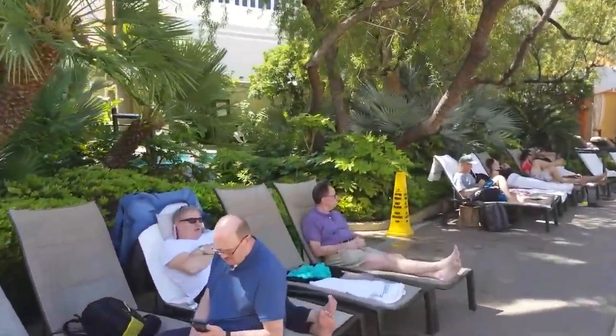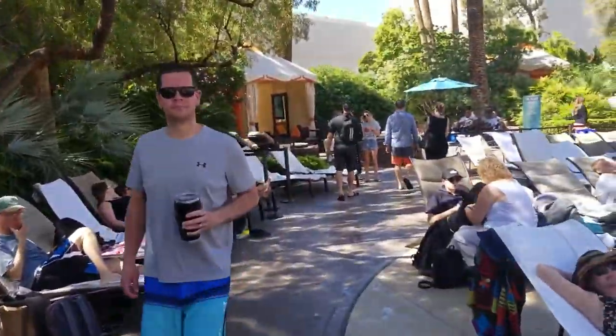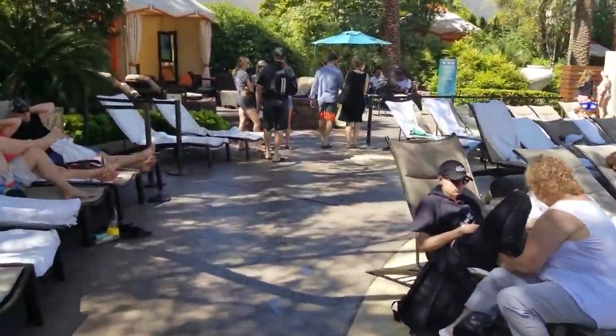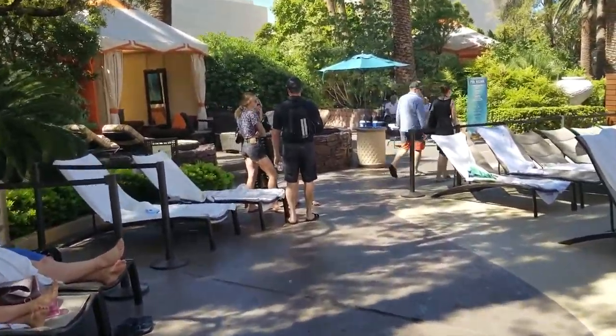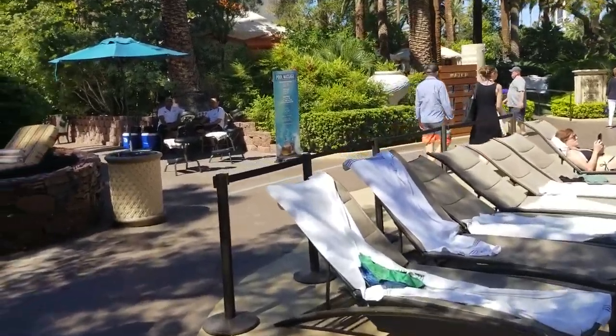Now, of course, they got cabanas and day beds in the back, too. This is the whole area back to the private oasis where it's all restricted. But yeah, check this out. They got the hot tubs actually in the back too. The hot tubs are really nice.